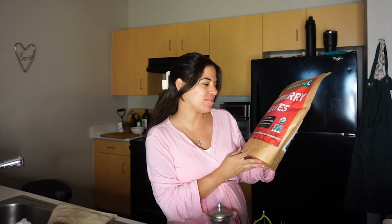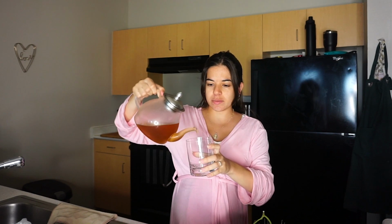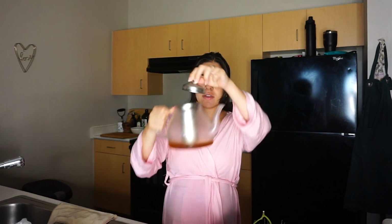I didn't know it was gonna be this big when I got it, but it's okay because I'm gonna be drinking a lot of it. I already made some tea yesterday, so I'm just gonna drink a cup right now. I find that it's really delicious. It's like water, like black tea, I guess. It doesn't really taste like raspberries. Really refreshing. You can do it hot or cold. I also got this cup from Amazon. I love it, it's so cute. It comes with a filter that you put in there, and then you put your red raspberry leaf tea.